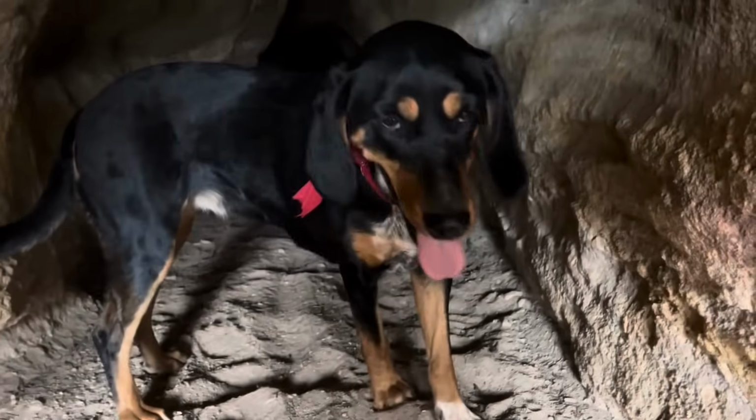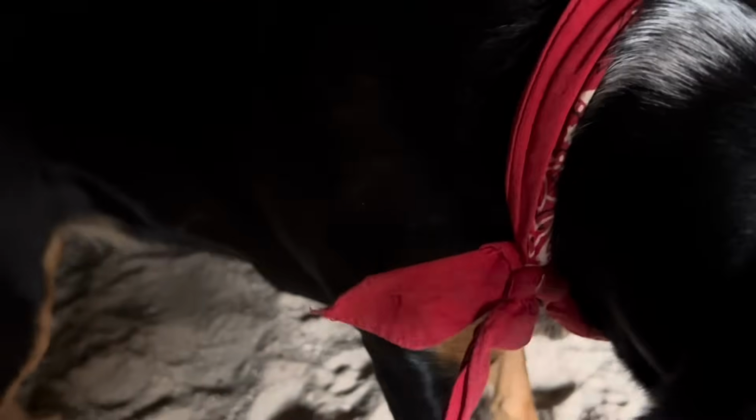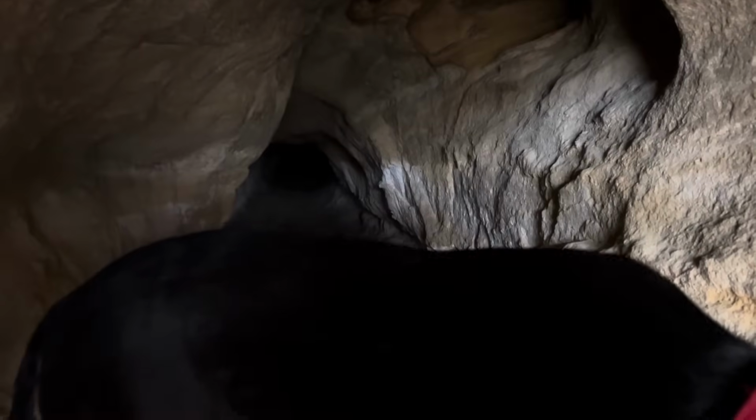I don't know, Spice is acting like she smells something and she's scared, so we started to crawl back in. I'm only in a few feet, so I'd like to have some good lights to go back in here. So I think we're gonna come back here in a few days with some good lighting, and we're gonna check this out. I'll bring you all along.